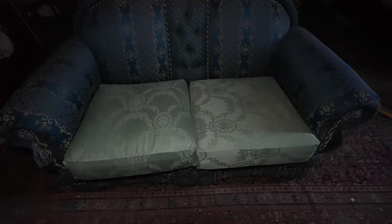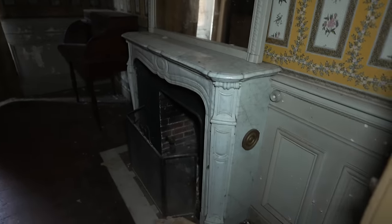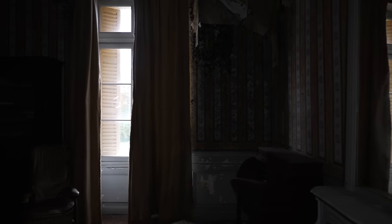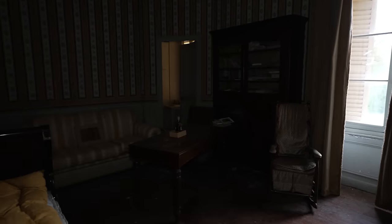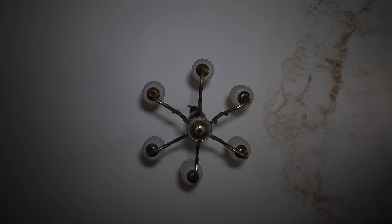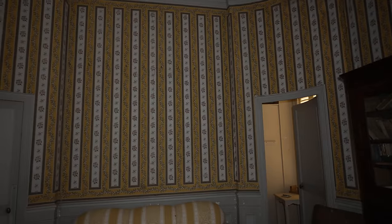This room is kind of junky, but it's got some cool beds. And a little love seat action here. It's a cool bed. And a really cool armoire. But I'm getting a little tired of looking at those. This is another really big bedroom. Probably the original chandelier of this house. Look at the wallpaper in here.